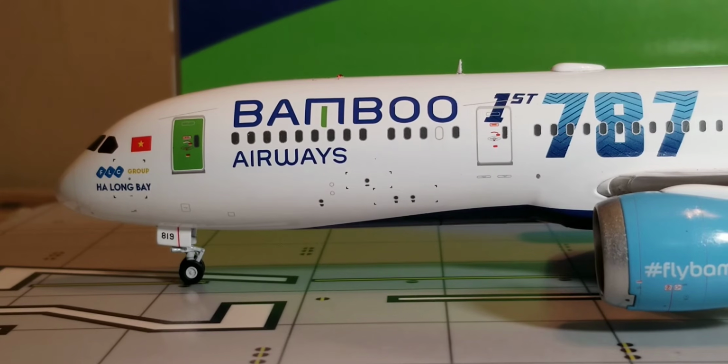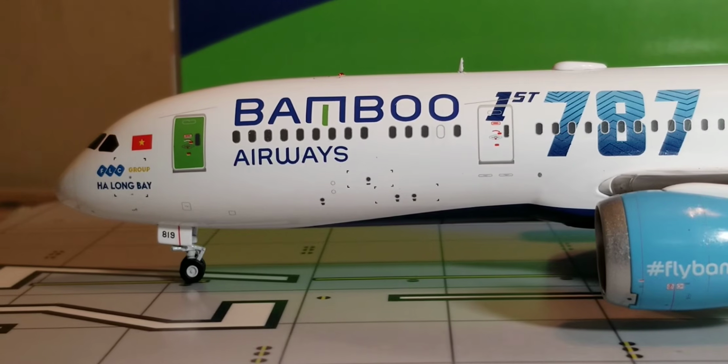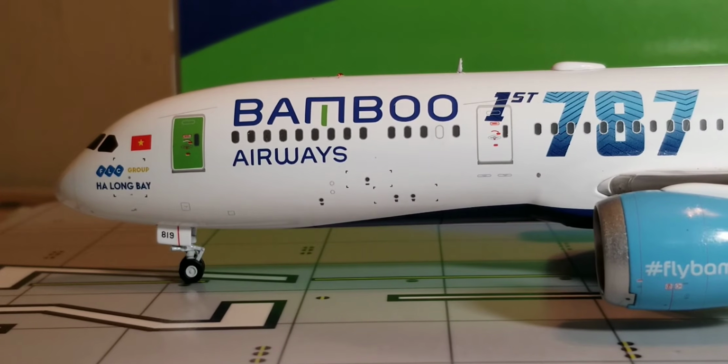But between the cockpit windows and the L1 entrance door is the Vietnamese flag decal, which is this flag decal you're looking at right here. And this flag decal represents the country where Bamboo Airways currently operates from as one of the major flag carrier airlines for the country of Vietnam.